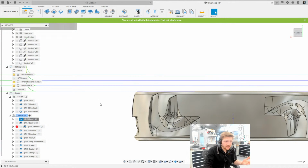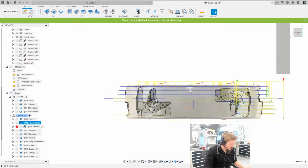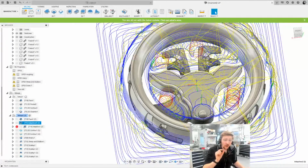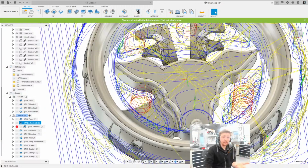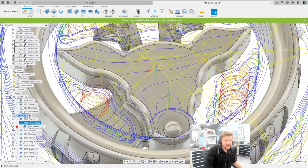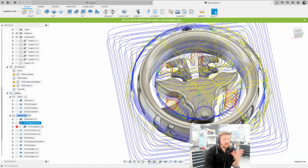So again, I'm going to face the top off. I'm then going to do a 2D adaptive strategy going round. Now, a lot of you know that I tend to use tapered helixes when I can. This is an example of when I can't. Physically, there is not enough room, you can see here, to taper the helix going down into the part. So I have to use straight helixes. It's not the end of the world, it's just not as efficient as a tapered helix. For those of you that don't know, a tapered helix is really good, it helps with swarf evacuation.